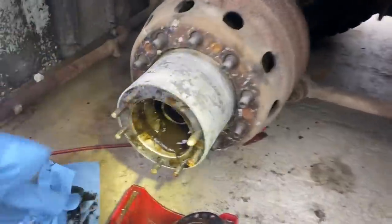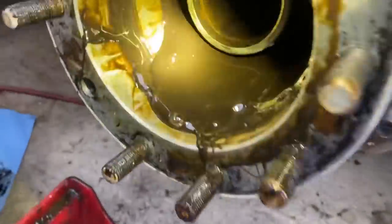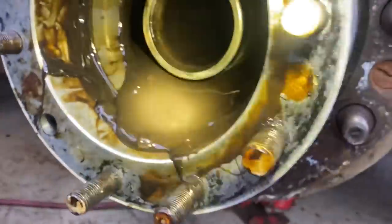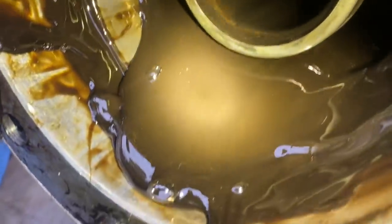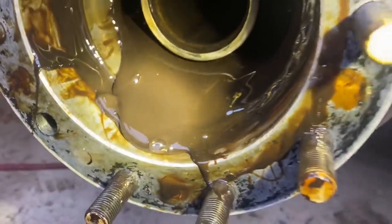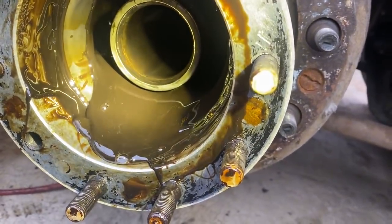Alright, so now this is like a dam of nastiness getting ready to flow out of there. There is 100% metal. Can you see all the sparkly in it? I see it. I was hoping you'd tell me different. I was hoping you'd tell me it was pixie dust, but no, it is not.